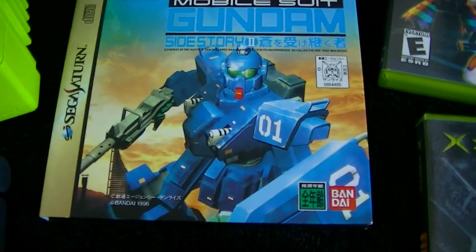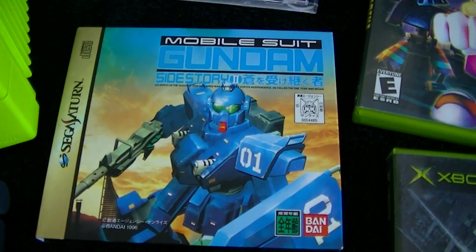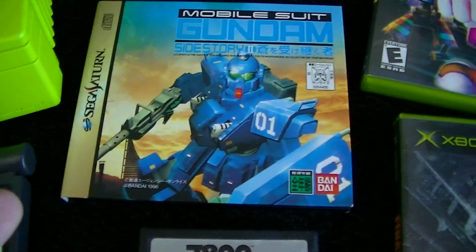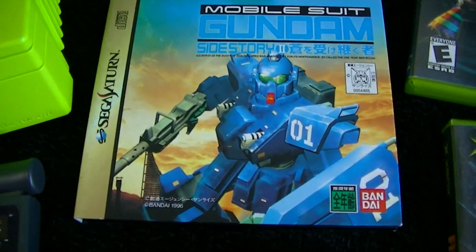So why did I pick this up? Well, like I said, I have the first one and I have the third one. I said that in a different video, I think. But I never had the second one. So I decided, yeah, I'm going to go ahead and pick it up and complete at least that little trilogy.